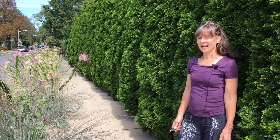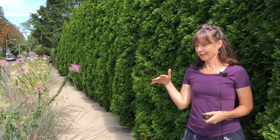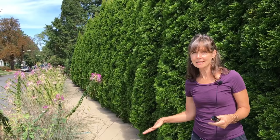Okay, so now we're in the back of the house with another car. And this is a one-way street, so I guess you could call this the one-way garden because there's signs everywhere. And this was started, I think, 2 years ago when the town came in and they redid the Belgian blocks. My husband and I came running out and said, please don't plant any grass seeds here. We're going to put a garden here.